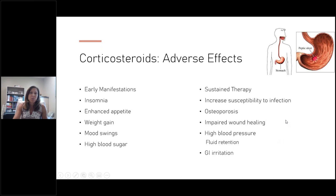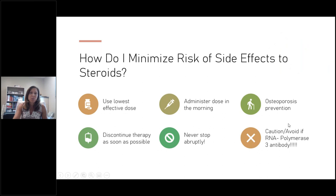And we're also worried about the stomach lining, which can be affected in patients with scleroderma. So while we oftentimes have to use steroids, and some patients do have to stay on them for a period of time or for a long time, we always want to try to be using the smallest dose possible. So here are some ways to minimize the effects.